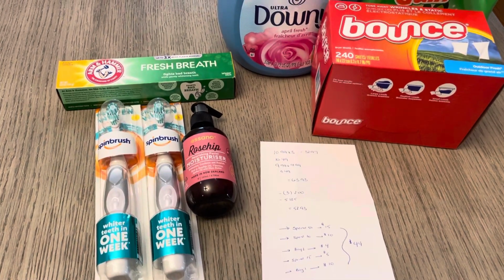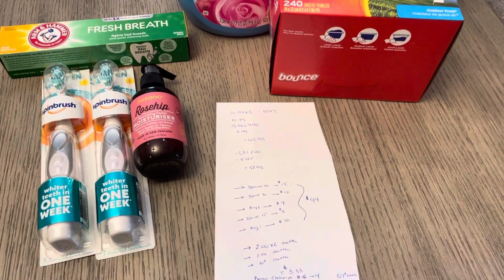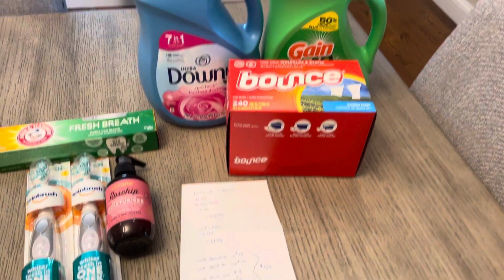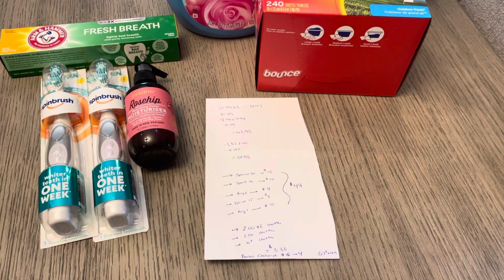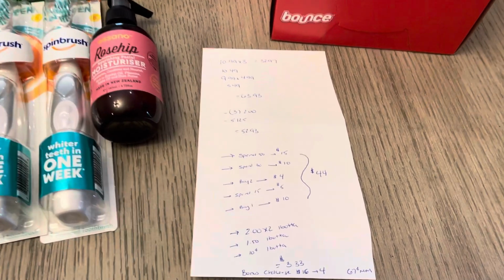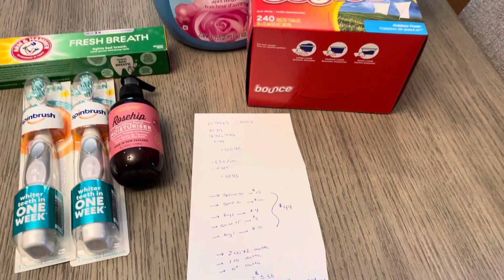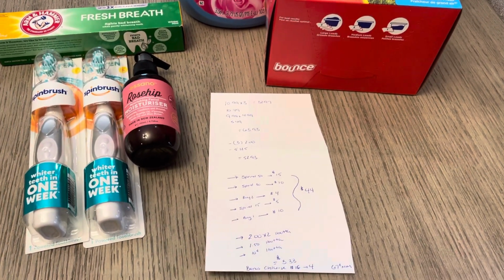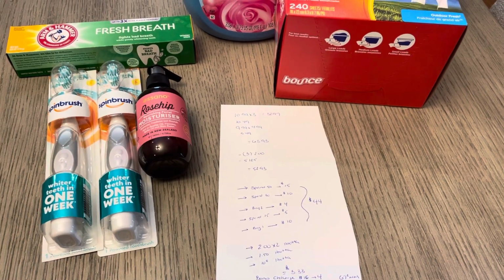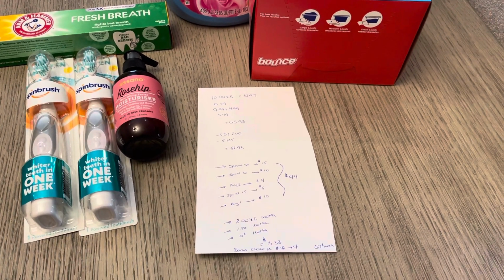So I picked up the toothpaste as well, which was $5.49. So it was $63.93. I had three different $2 digital coupons for the Downy, the Gain, and the Bounce, and I had a $5 off $25 Rite Aid coupon. So it brought it down to $52.93. I earned 15 for the spend 50, earn 15. I earned 10 for the spend 30 on the Gain deal. I earned 4 for buying two spin brushes. I earned 5 for spend 15, earn 5 on Arm & Hammer. And I earned 10 for the moisturizer, so $44 back.